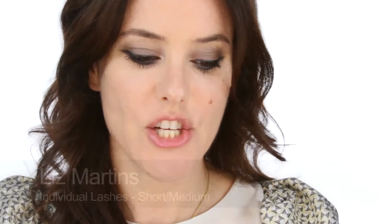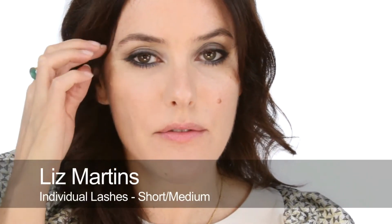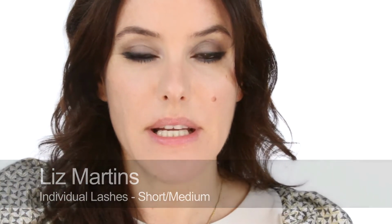I think for that reason it's also a really nice look for someone with more hooded eyes because there's a lot of action going on underneath the eyes. There's plenty to see. Now for the red carpet, I also used individual lashes. I used the Liz Martin ones, and I used about 5 or 6 of the flared medium and small ones at the outer edge. So it's up to you. If you want it to be less va-va-voom, then skip the lashes. But it does look really nice, I think, for a night out.